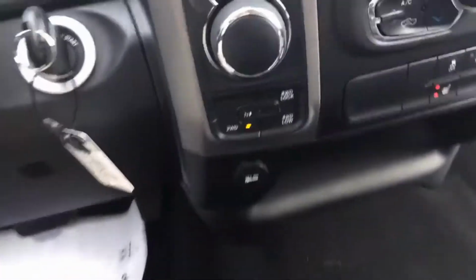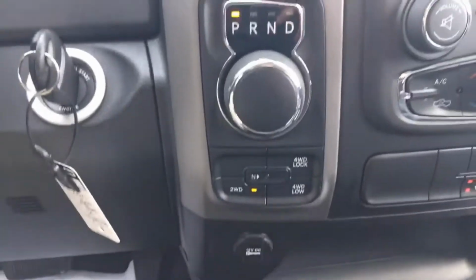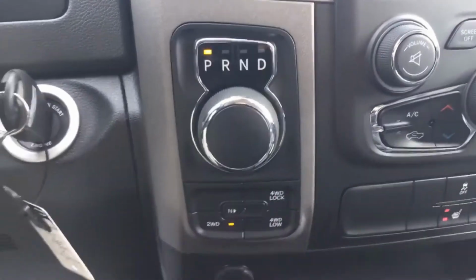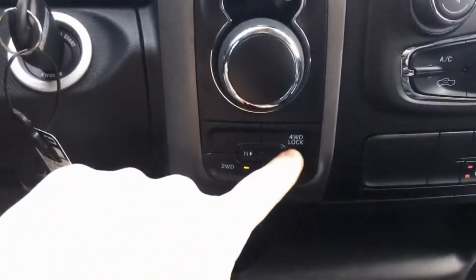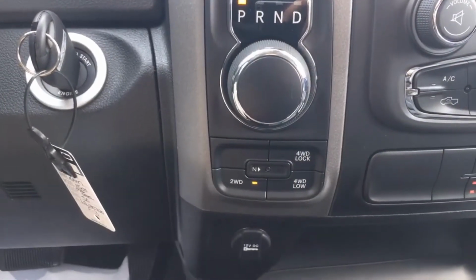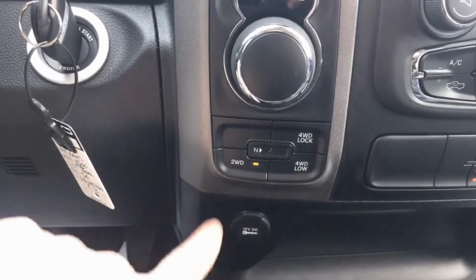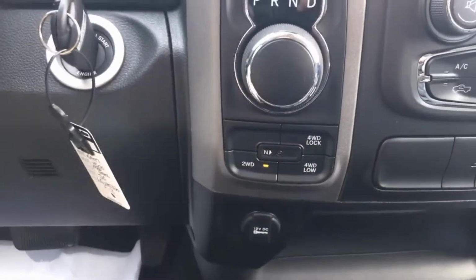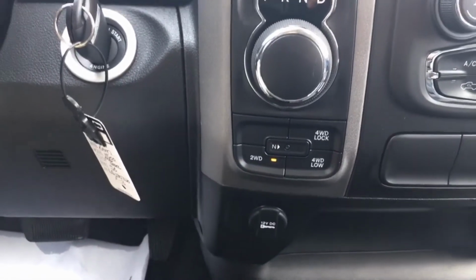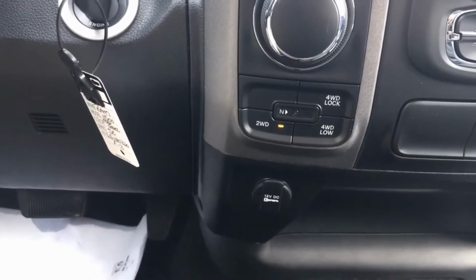Moving all the way over across the steering wheel, we see the E-shifter that controls the 8-speed TorqueFlite transmission. Just below that, we've got the button to shift the transfer case on the fly. So we've got 4-high, 4-low, 2-wheel drive there as well. And in the button we have a neutral in case you do need to flat tow it. It's just as easy as putting the transfer case into neutral.